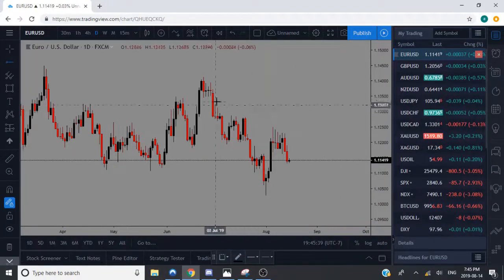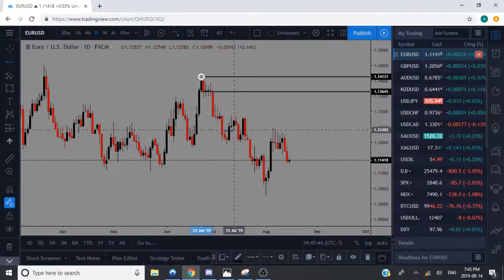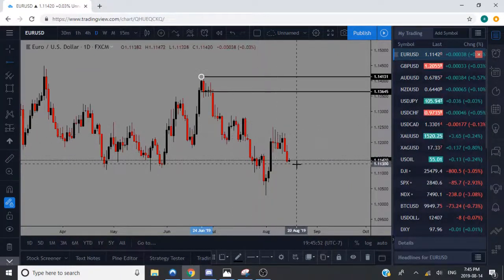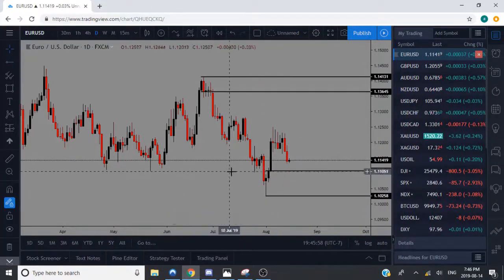All right, let's see. Fresh supply, I would go up here. This has been tested, has it not? We've been watching this supply for the past couple weeks. So that one's in play. It's been working quite well. We got one of those trades up in there. And then the next fresh demand is right down here.